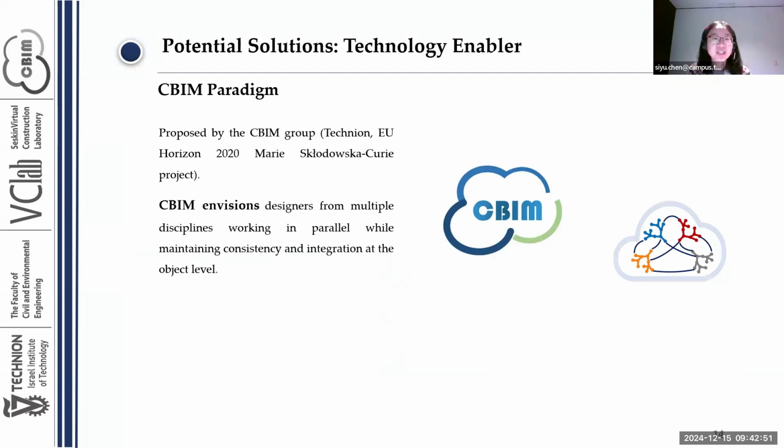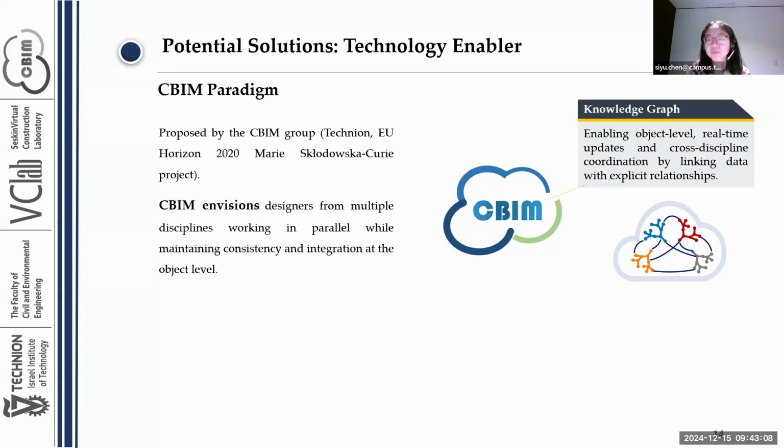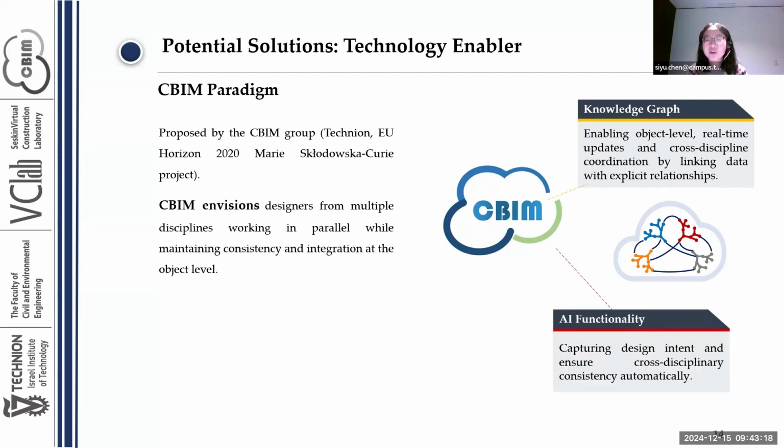Therefore, we introduced the C-beam paradigm, which was proposed by the C-beam group at Technion. Yes, it's our team. The C-beam paradigm envisions designers from multiple disciplines working in parallel while maintaining consistency and integration at the object level. So in addition to the knowledge graph we introduced before, enabling object level real-time updates and cross-discipline coordination, it further unleashes functionality with AI power by capturing the design intent and ensuring cross-discipline consistency automatically.